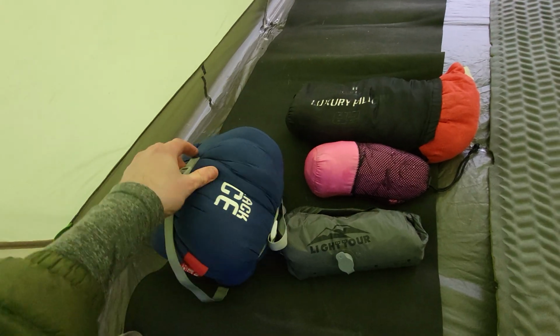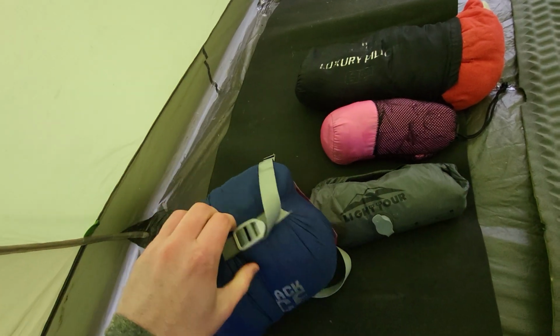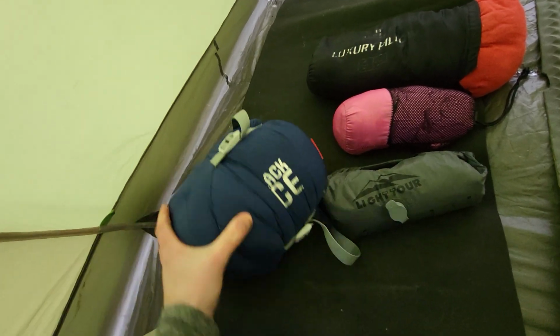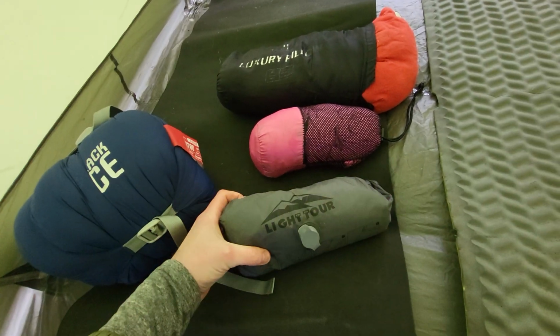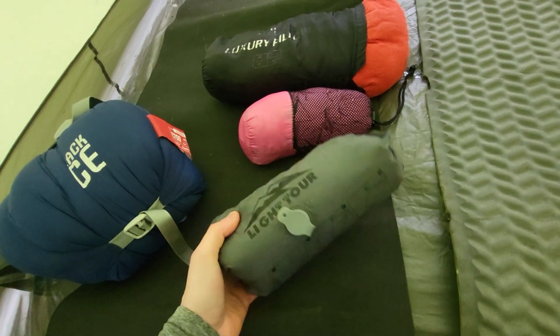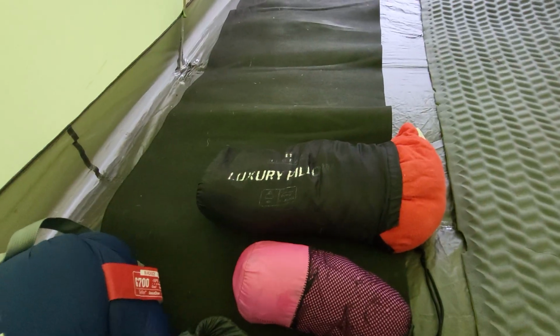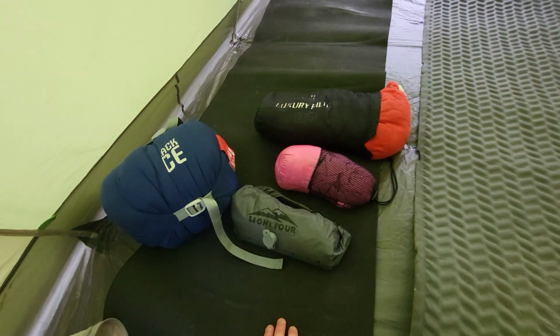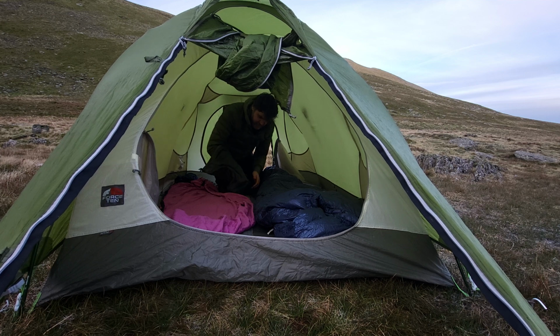This gives you an idea just how well the Black Ice packs down. It's got a good little compression bag. It's never let me down, and it compresses down to that, which is pretty decent. The lightweight sleeping mat is the same. It's more like a stuff sack, but lightweight and compact. As you can see, the pillow is the biggest out of the lot of them.